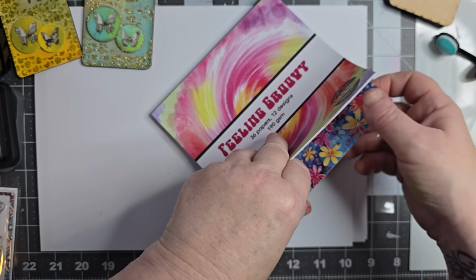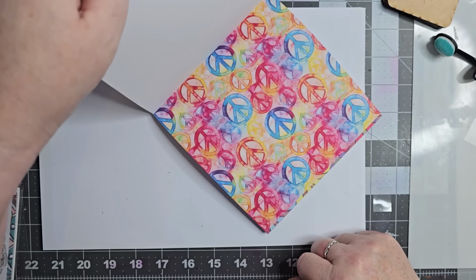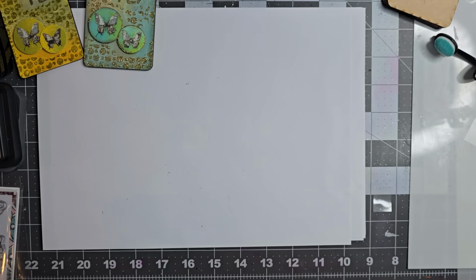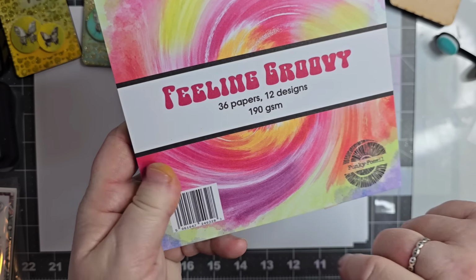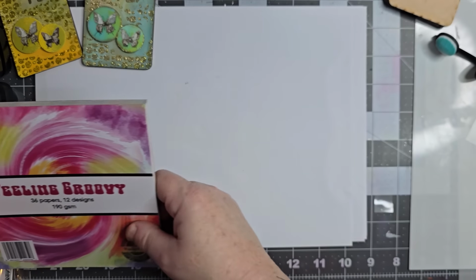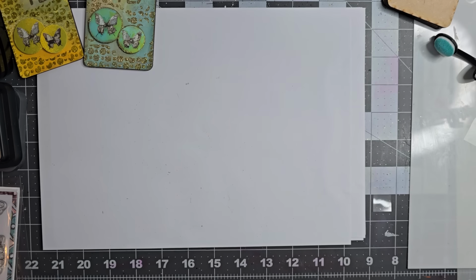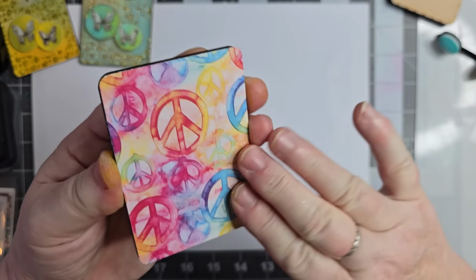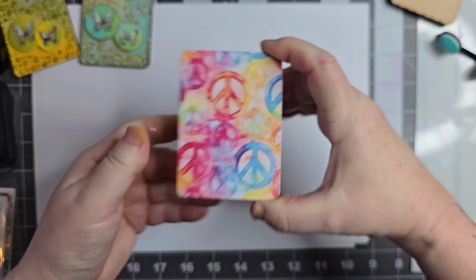So this piece here, I took a piece and I cut it down to the size of the, oh, that's called Feeling Groovy, by the way. 6x6, I think. Yeah. And I put it on there. So I just cut it out, did my corners. That's all I needed to do.